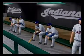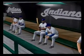All right, Rex, thanks. Dave will join us in a moment, but now let's check out the starting lineup for the visiting Tigers in this one.